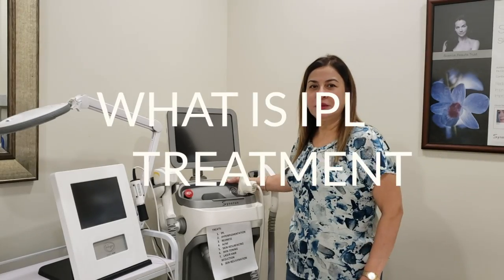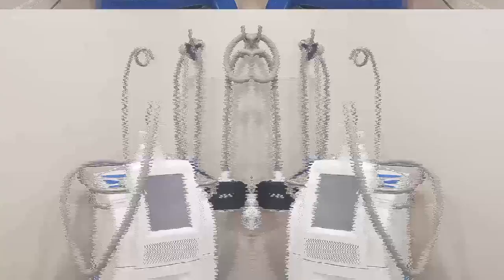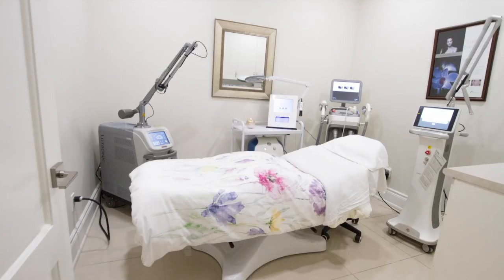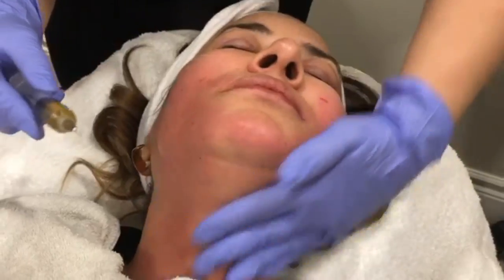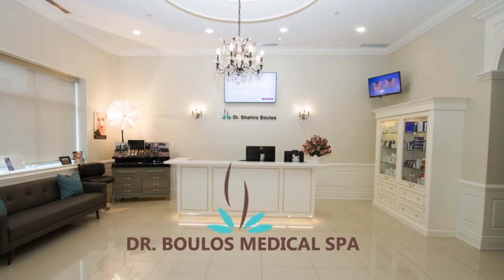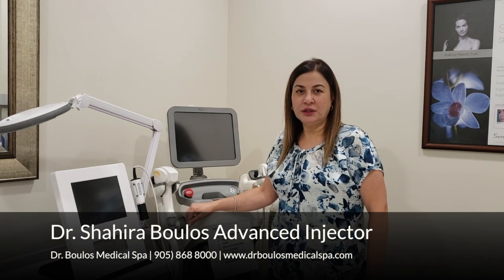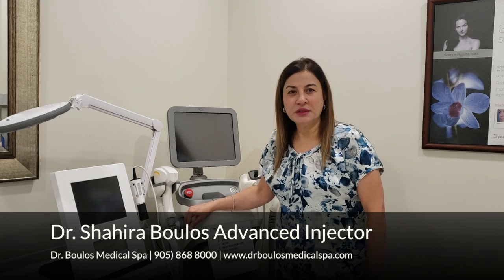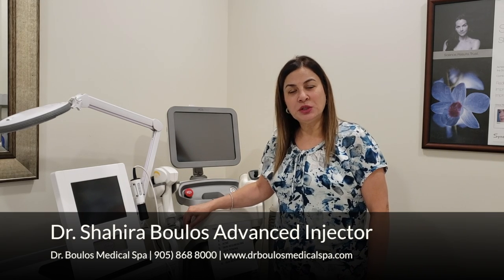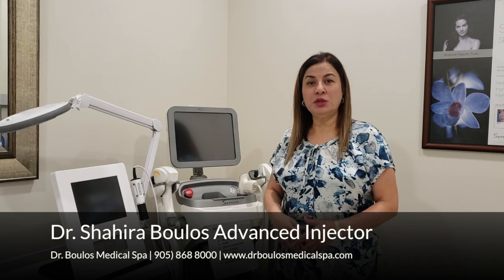We're gonna talk about the IPL treatment, which is the photofacial. It's a very popular treatment and people ask for it because it has so many benefits. It's a light treatment, it's not a laser treatment. So it does help the photoaging, which is caused by the sun.